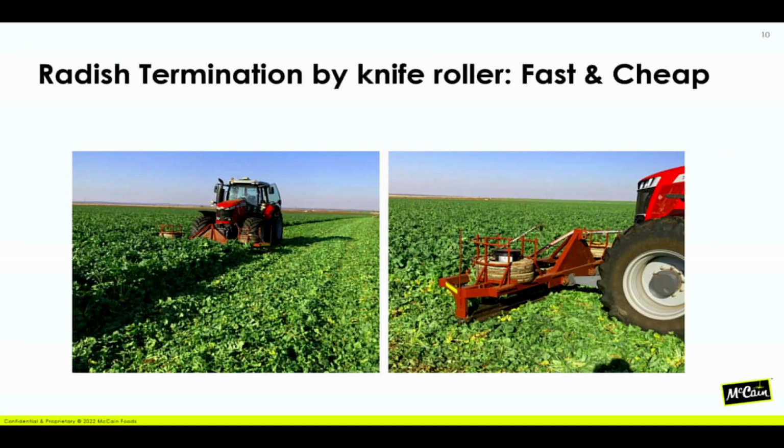The other thing with cover crops, one of our problems is how do you terminate them, because you want to be cost effective and with as little soil disturbance as possible. So you think of mowing and disking it in, but then that costs a lot of diesel. It's also disturbing your soil again. So what we started doing is using knife rollers. This is just a home-built kind of thing. It works very nicely. It breaks the cover crop. It leaves a nice mat on the ground. It's fast, it's cheap.